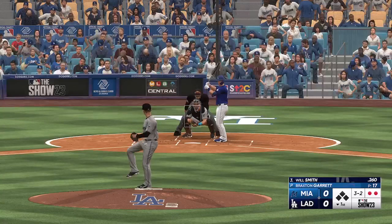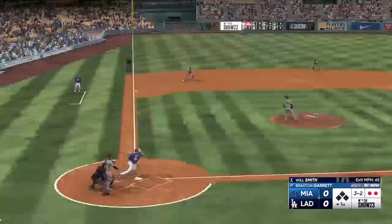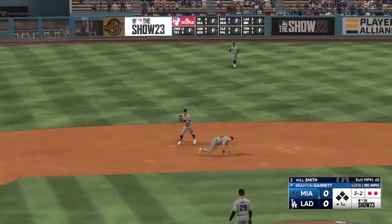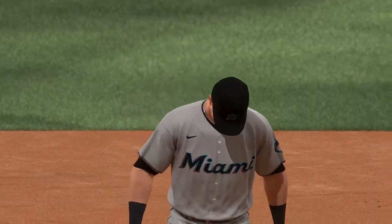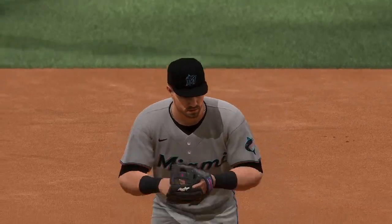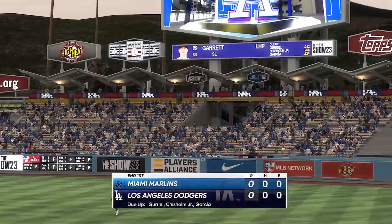And he deals. On the ground to short, Anderson. On the run, sends it over to first. That is the inning. Dodgers down in order. We played an inning. No score.